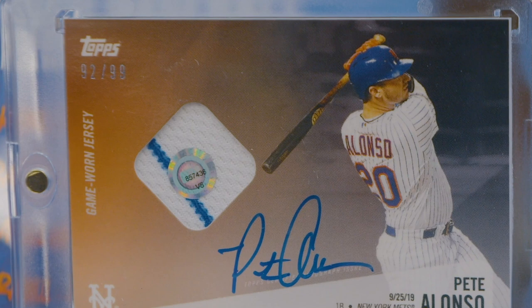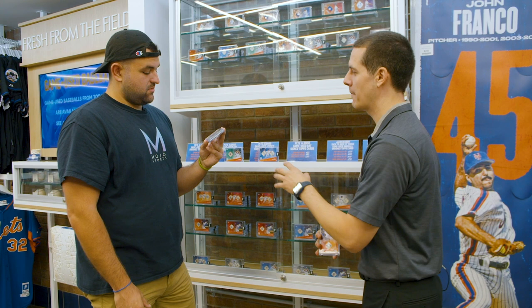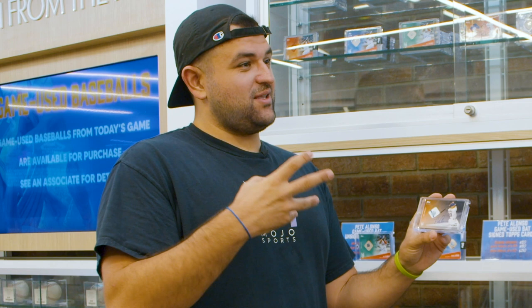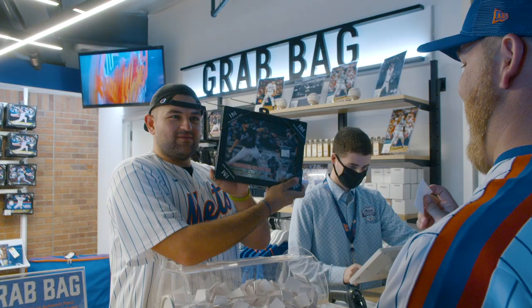Every time they're cutting up a baseball or a jersey, Topps has an authenticator on site that's also witnessing that that's actually the jersey being put in that card. They're guaranteeing that that piece was worn by Alonso on September 25th of 2019. That's amazing, that has a timestamp and a date, because that's important to people. Yes, absolutely. If I'm going to buy something like that, I want to know exactly what was going on during that, because I want to get as close to the game as I can. Of course. That's cool.